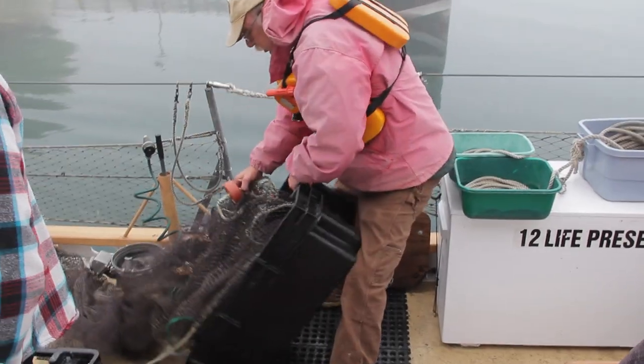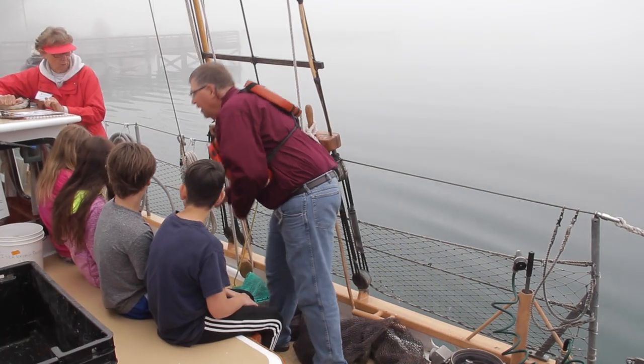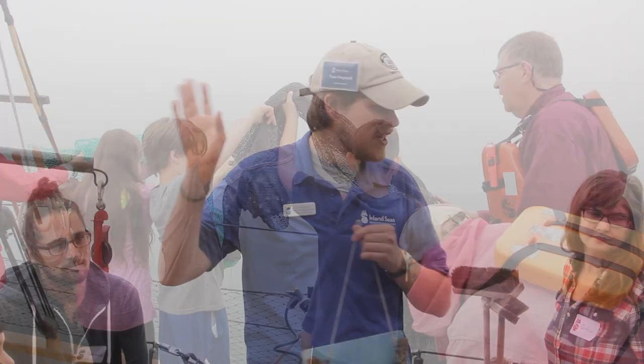We operate two ships in the spring, Inland Seas, which is owned by us, and Manitou, which is leased from the Traverse Tall Ship Company. And it's a four-hour field trip, which is all hands-on. First of all, this is a net that we're going to catch fish in. Did anybody bring their fishing pole today?